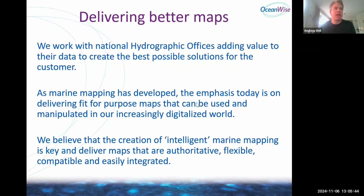As marine mapping has developed, the emphasis today is on developing fit-for-purpose maps that can be used and manipulated in an increasingly digitized world. And we believe that the creation of intelligent marine mapping is key to deliver maps that are authoritative, flexible, compatible, and easily integrated.